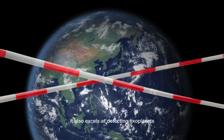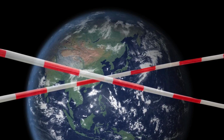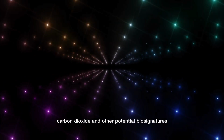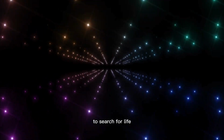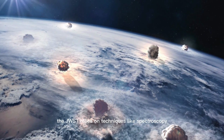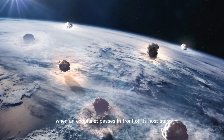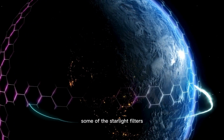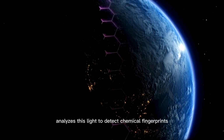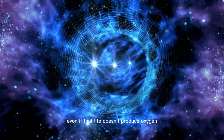It also excels at detecting exoplanets by capturing faint infrared signals from their atmospheres, searching for key indicators like water vapor, carbon dioxide, and other potential biosignatures. To search for life, JWST relies on techniques like spectroscopy, the study of how matter absorbs or emits light. When an exoplanet passes in front of its host star, some of the starlight filters through the planet's atmosphere. JWST analyzes this light to detect chemical fingerprints that might point to life, even if that life doesn't produce oxygen or photosynthesize.